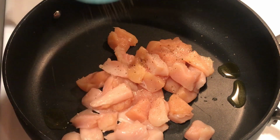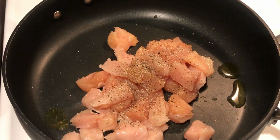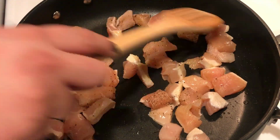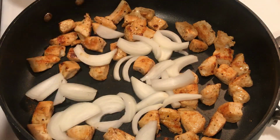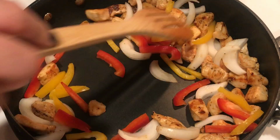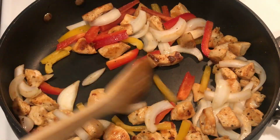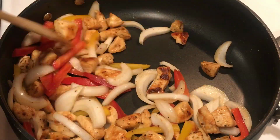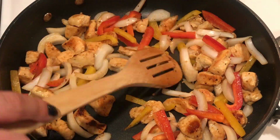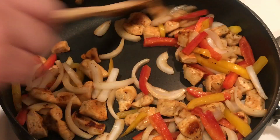So this dish goes by super quickly. You just brown up the chicken. I only seasoned it with the black pepper because there's so many different flavors in the sauce I make. So once that's all browned up, I start adding in my veggies and stir frying them around. Then I'll add in my sauce and just cook everything together, and you'll see it starts to reduce after cooking it for a little bit, and then I just serve it over rice and it's done.